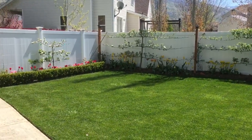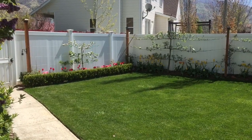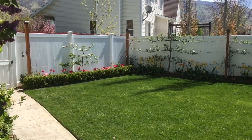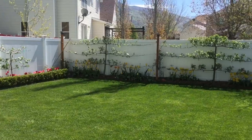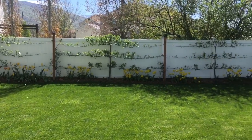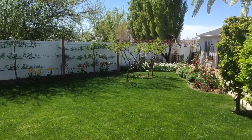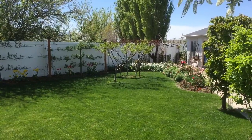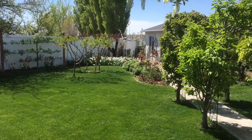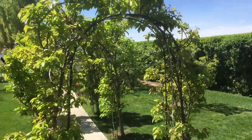Then we've got, and that's a triple play apple, so it's got Zestar, Sweet 16, and Honeycrisp on it. These big boys, Spartan and Gravenstein, 2 of each, along with tulips underneath. Then we've got down there a peach, and then a 4-in-1 with nectar plums and such in the cottage garden. But let's go for a walk this way, shall we?